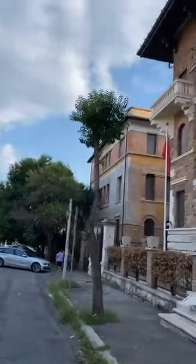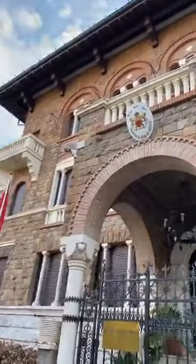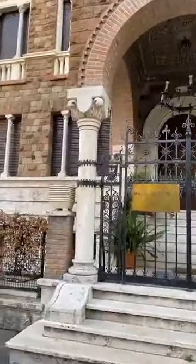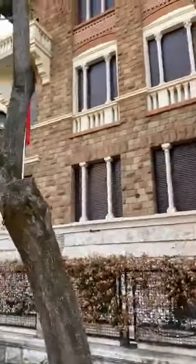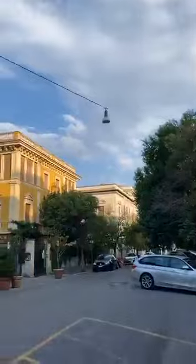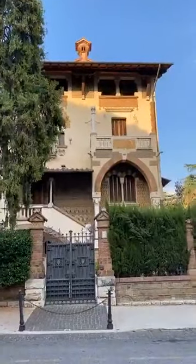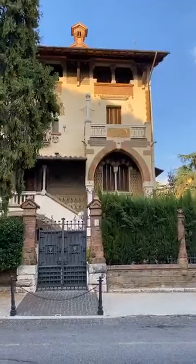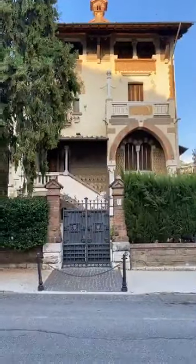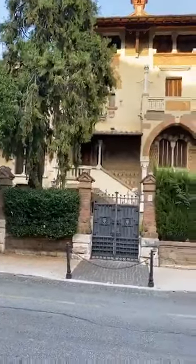Look at this one, for example. Another beautiful place, Morocco. This is the embassy of Morocco in Rome. Oh, look at the Lupa. Look at that. She-wolf with Romulus and Remus. So you can see that the ancient Roman theme comes back again. Wow, that's beautiful. Yes.